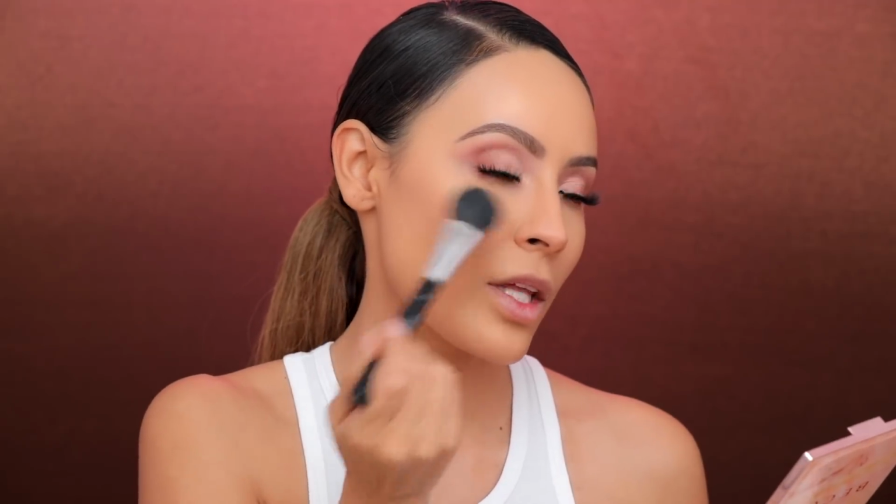I like to put them on the apples of my cheeks. I know not a lot of people like that. Some people like to put it more back here, which you could also do. But I feel like this gives you a really fresh look, and you gotta do this face. You have to. For the lips, I'm gonna use the Charlotte Tilbury Penelope Pink color. This is a really good everyday lipstick.